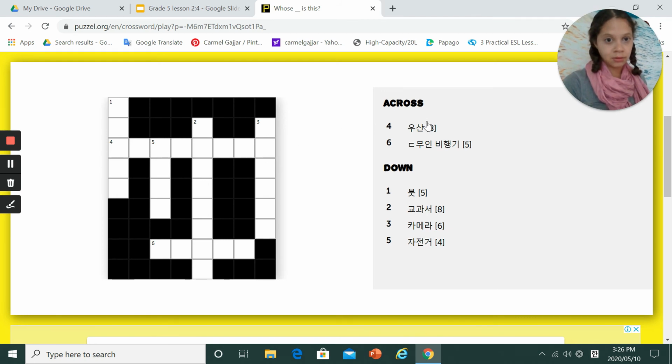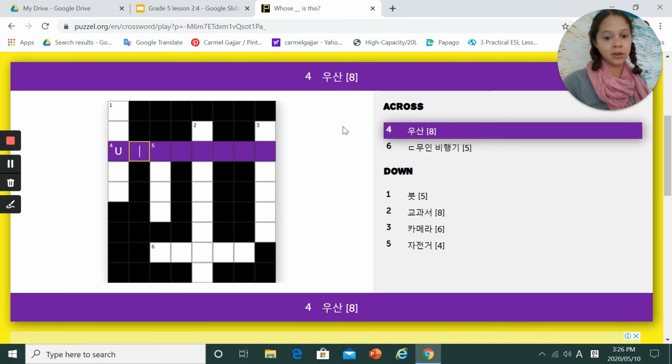Okay, so usan. What is usan? Umbrella. So you click here and you put umbrella. Good. That's how we play this game. Fill in the answer and take a picture when you are finished, and upload to eAccepto.